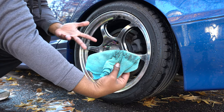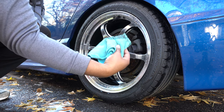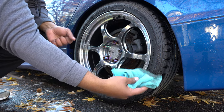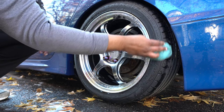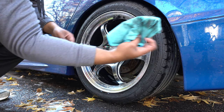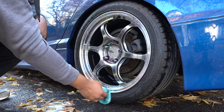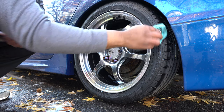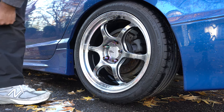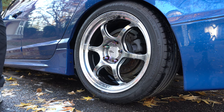And of course, it's gonna look black like this because of all the debris, the grime, and whatever type of tire gel or dressing that you guys use for your tires. And I will flip it if it's not drying enough. But now let's do the inner barrel of the wheel, and I'm gonna show you guys how to do that.